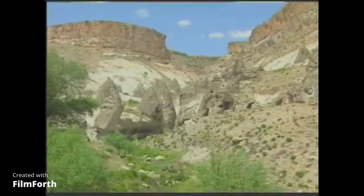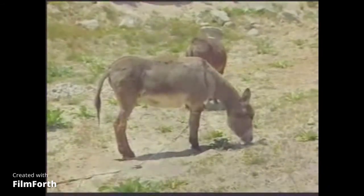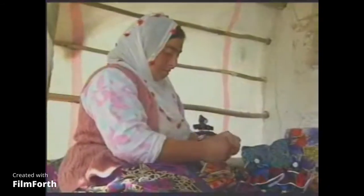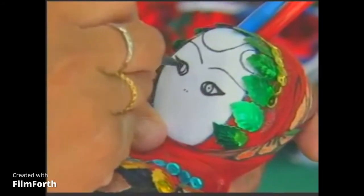Soğanlı is also known for its donkeys and dolls. Most of the villagers earn their living by making dolls. Watching women making dolls and then buying one is an unforgettable experience for anyone.